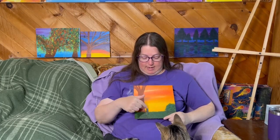And now I will show you my artwork. I painted this a couple weeks ago, probably by now. Here's the big reveal. It's just a simple painting. It's a sunset or a sunrise with a tree and a cat watching it.